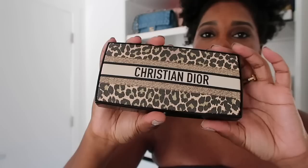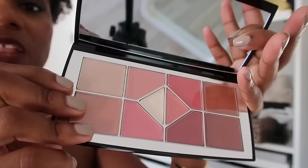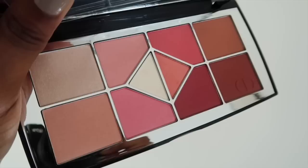Now for the colors. The colors are so pretty. They're like perfect for spring, to be honest. And I'm really loving, of course, like the browns. These are great. And the pinks, they're a little shimmery. Just great for spring. So everything I get, I'm just gonna put in here. Starting with that. And I'm loving that like leopard cheetah print.